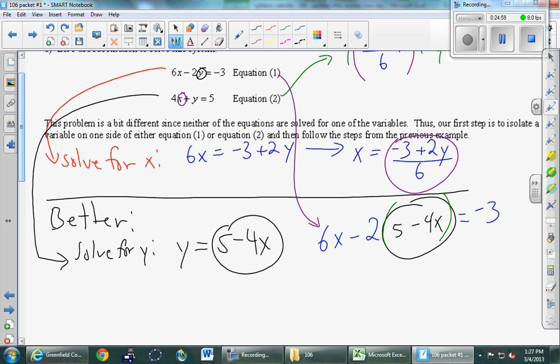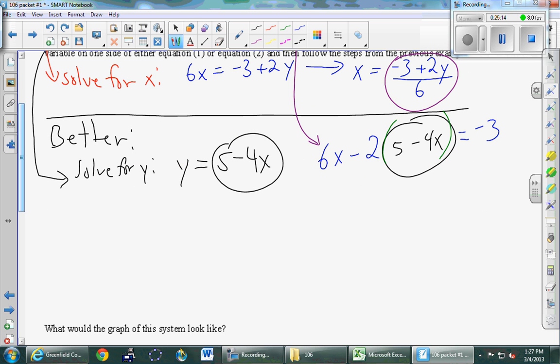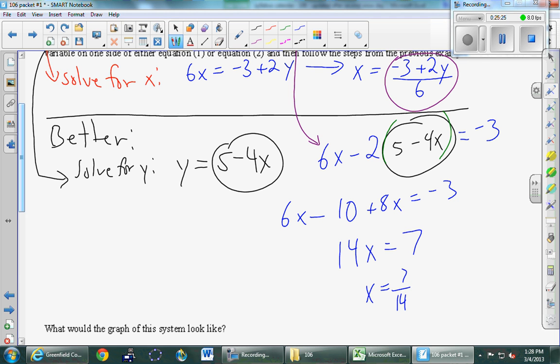I don't know. Let's see. That's an 8, 14, and then. Yes, it's good. A few folks got x equals a half.